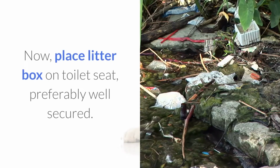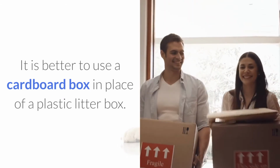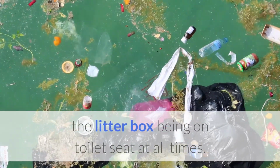Now, place the litter box on the toilet seat, preferably well secured. It is better to use a cardboard box in place of a plastic litter box. Allow some time for your cat to get accustomed to the litter box being on the toilet seat at all times.